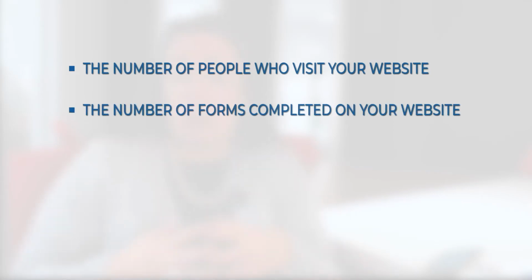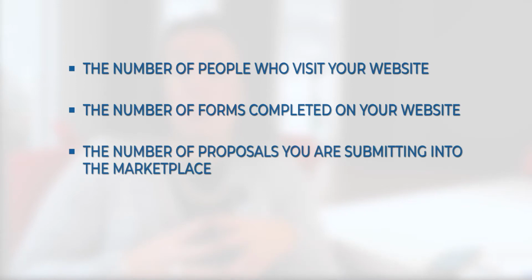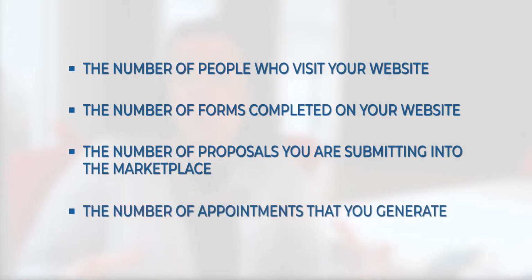Here are a few other leading indicators. The number of people who visit your website, the number of forms completed on your website, the number of proposals that you're submitting into the marketplace, especially if you're a business that is operating in a B2B world, the number of appointments that you generate. That's often a leading indicator.